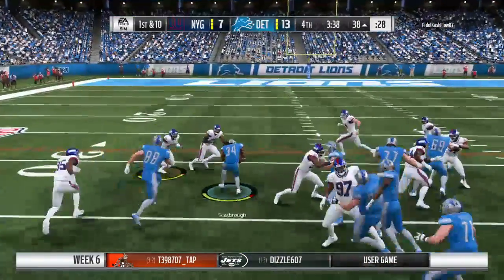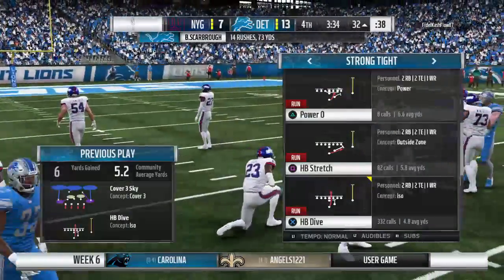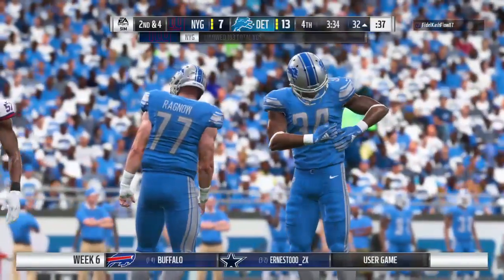And they'll go with the ground attack here. And able to push his way forward here for a good little gain. He'll get a nice chunk there on the first down run, and it's 2nd and 4.